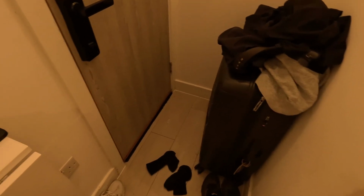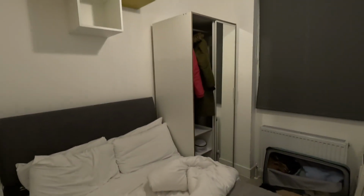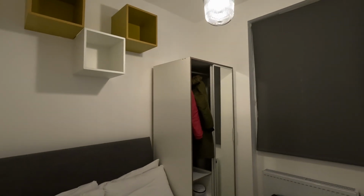Now let's talk about the accommodation in London. London is expensive, and if you're on a budget, like us, expect a few surprises. Our first hotel was tiny, with no room to open your suitcases.